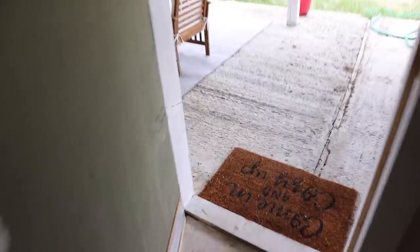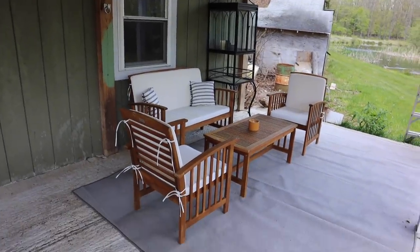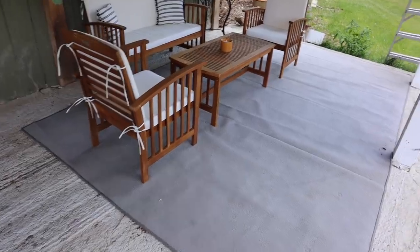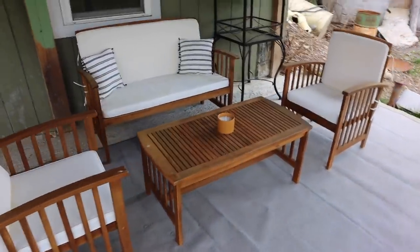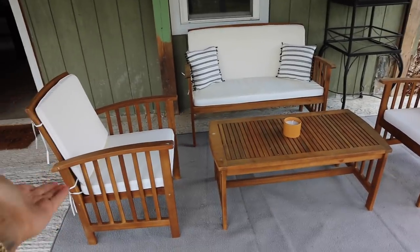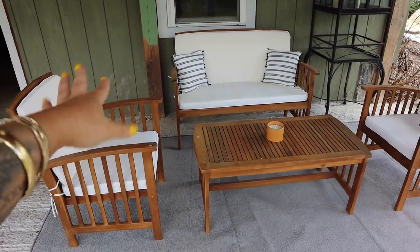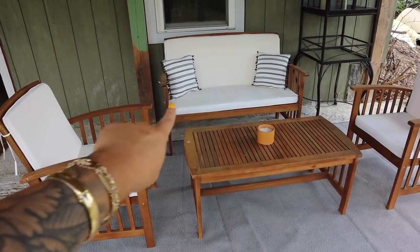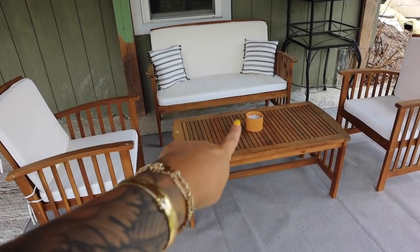Oh, and then this is one of my favorite parts. We got the front patio set up. So cute. We already had this rug and then this set I got from Home Depot for a really good price, actually. I did not realize how expensive patio furniture is, but this whole set was around $300, I want to say. And then those little pillows are from Target, from the $5 section in the front.